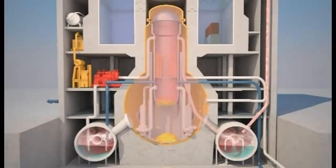Normally, the venting line should have led all the gas outside the building by the chimney of the plant. But hydrogen was escaping through uncontrolled leakage pathways and was released into the reactor building.